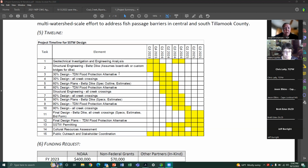But as you can see, I broke it into Tierra del Mar flood protection alternatives and then all creek crossings as well in this funding proposal. And I have everything staged out for 60% and 90%. And then hopefully getting us to final designs and permitting by late 2025.